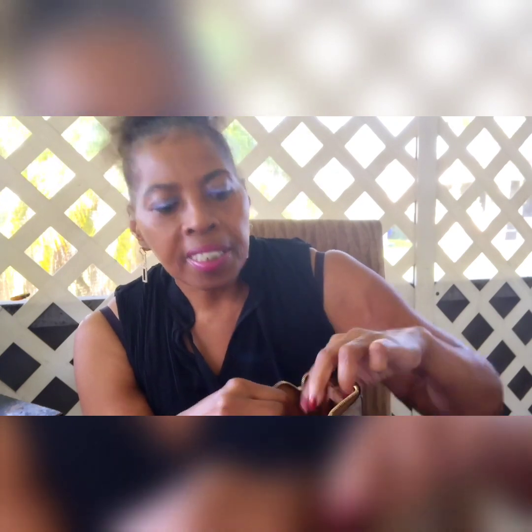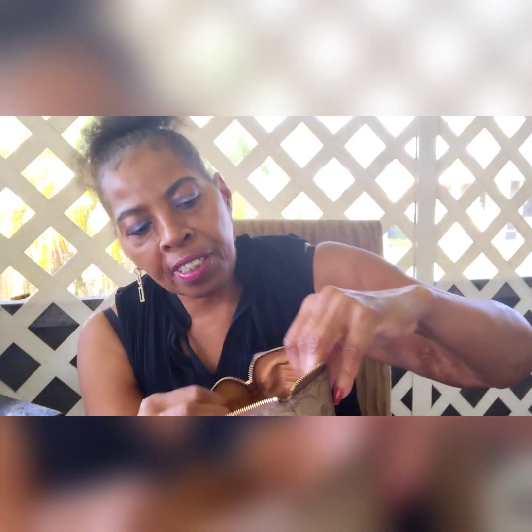And I was lucky enough to get this little Coach wristlet. This is called the Coach Cross Grain Brown Leather Wristlet. I believe that's what it's called. So this is really cute. And all these have been comped and all that. This here has the brown lining, and it also has two little open pockets here. And then it has a lot of little space for your goodies.